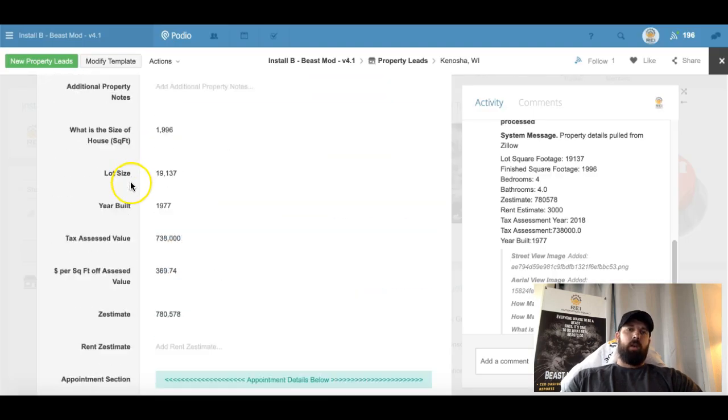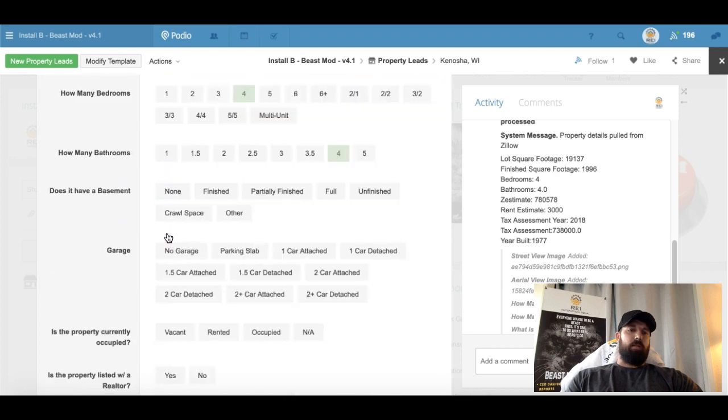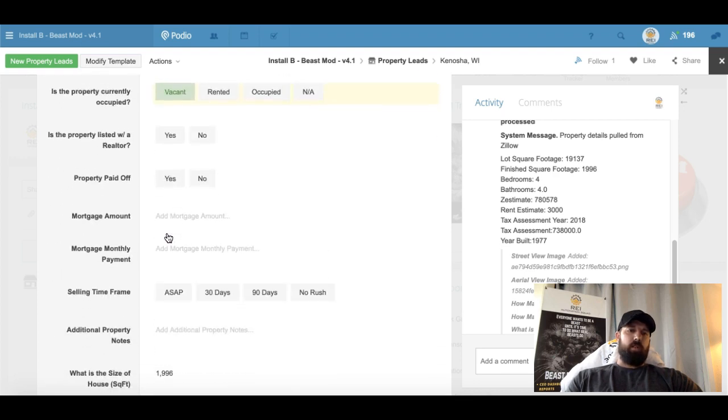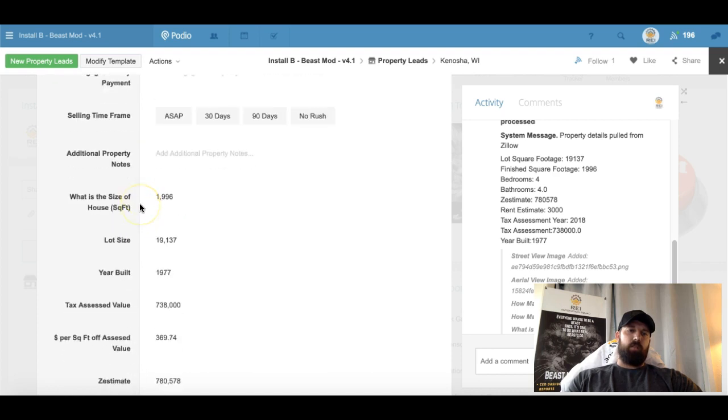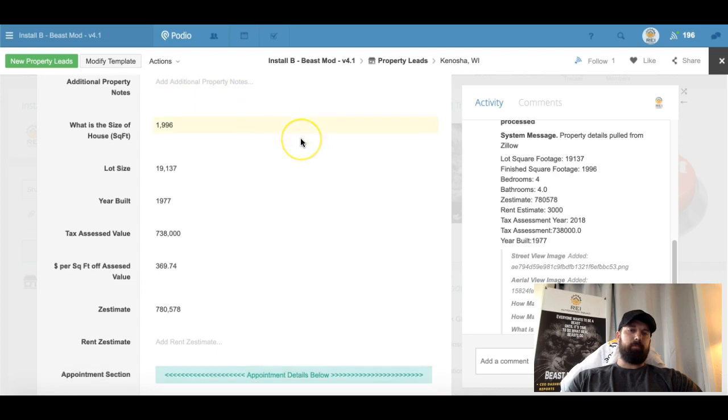Okay. So you have obviously your property's information. You're going to fill in the different fields here as far as what it is, what type it is, mortgage information if you have it, additional notes right here.